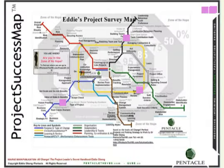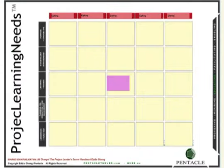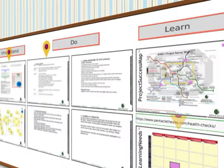If you do a health check, you'll get results on the success map, which tells you where the hotspots are. Maybe you're not very good at checking the scope. Maybe your team aren't very good at contributing the right thing. So you might need to do an audit of them to find out where the gaps are going to be. It might be that you decide that the project has learning needs. So you might decide when to do these and who's going to be on them.